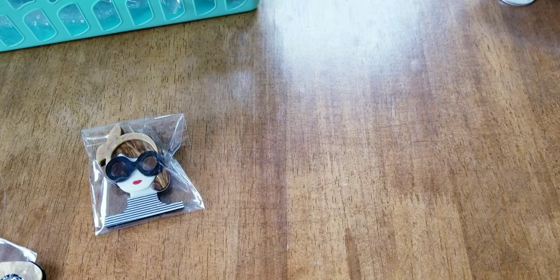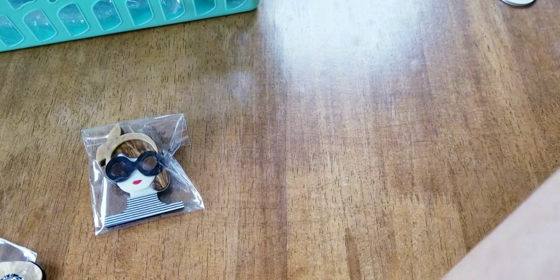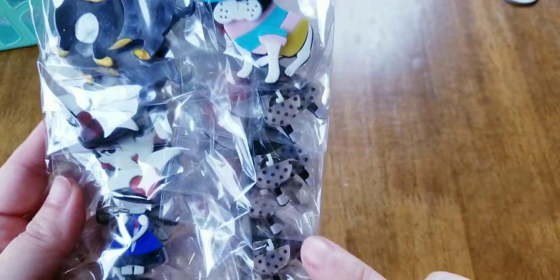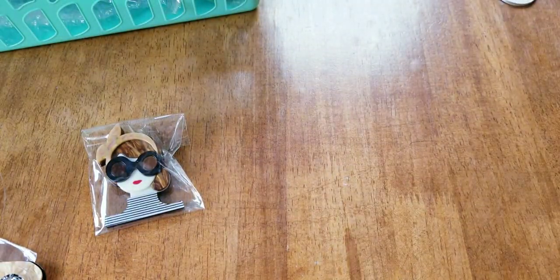And then, okay, let's see here. What's this? I'm trying to see here. I got some more Frida Kahlos, some more doggies. Oh my gosh, I'm just too excited. I'm not even organized right now. Okay, I know Molly wanted one of these little girls, so I'm going to put that to the side for her.